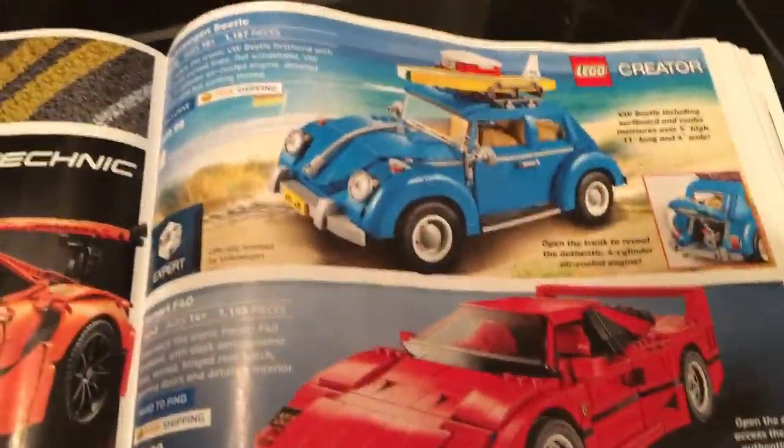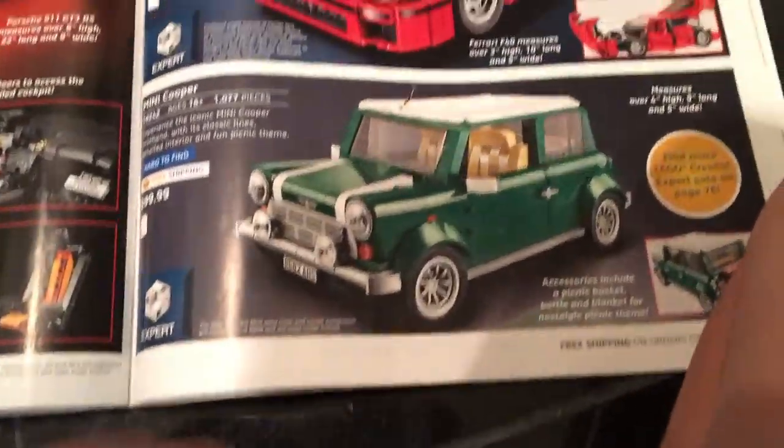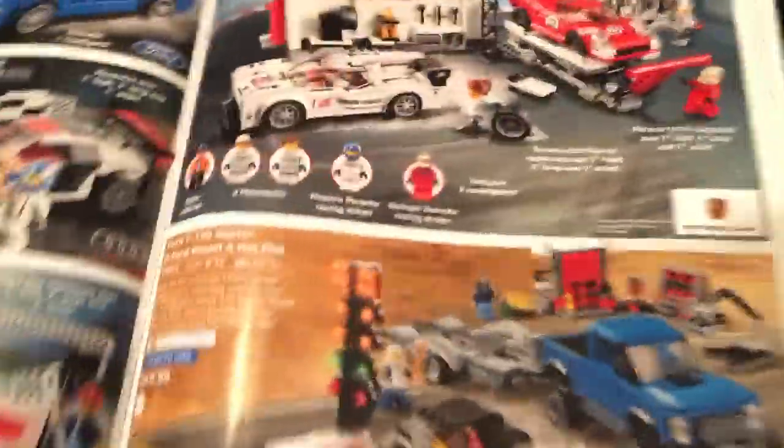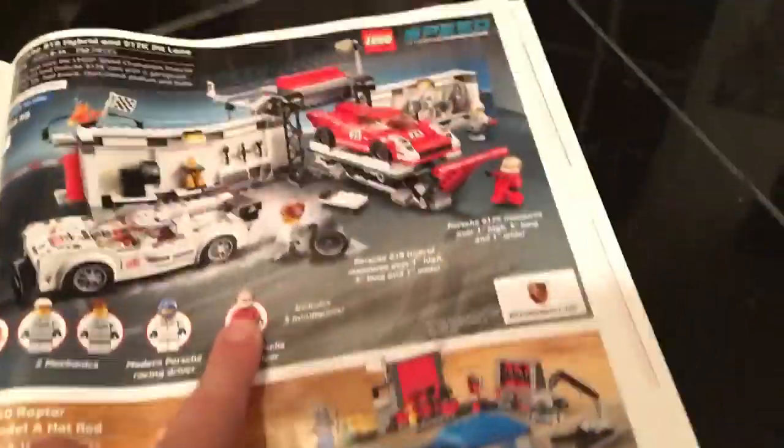Got this big Porsche, pretty big. Got this big buggy, it's pretty big. I'm planning to get this for Christmas. Then you got this big camper van, it's pretty big again. Speed Champions, I like that, I like that. I have that, I have that. This, pretty cool. This, okay. And this one, I'm asking for Christmas.